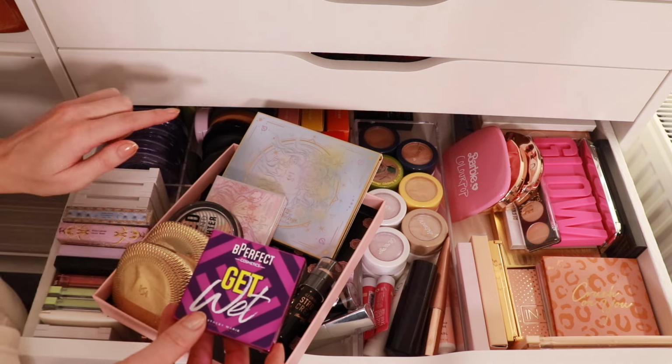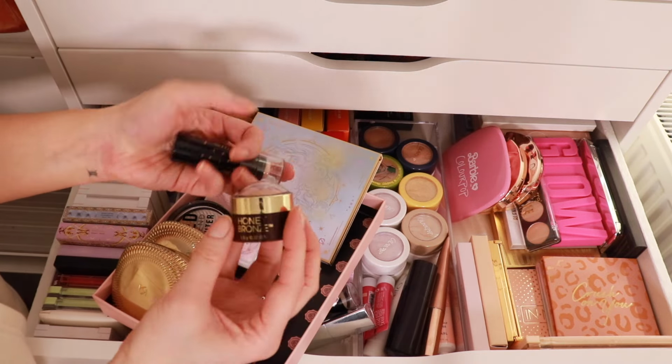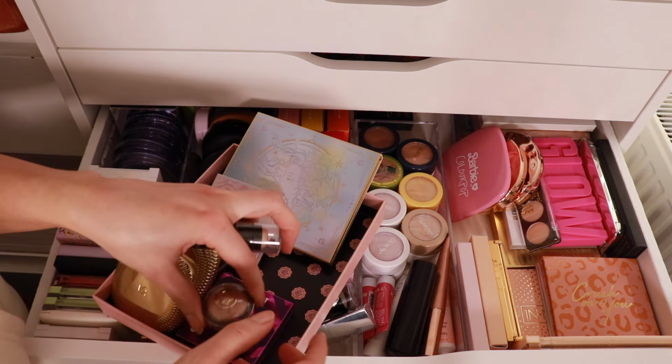I do have a Be Perfect powder and a Be Perfect Get Wet now, so I don't need both, and it is just too sparkly for my liking. This Body Shop Honey Bronze, honestly, it's not very pigmented anymore. I think it's just died a bit of a sorry death, so that's got to go.